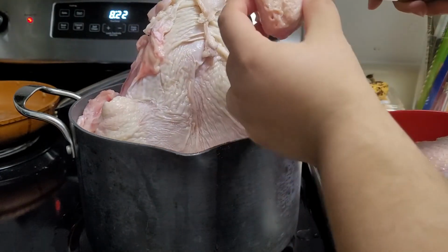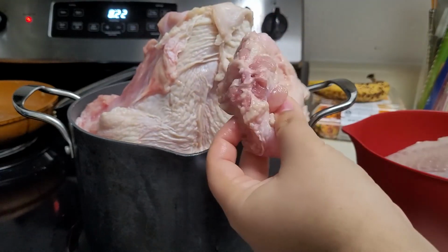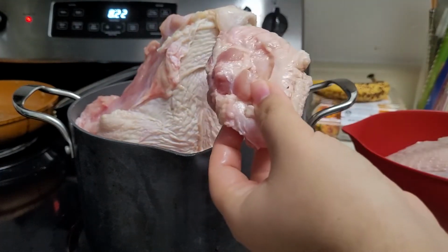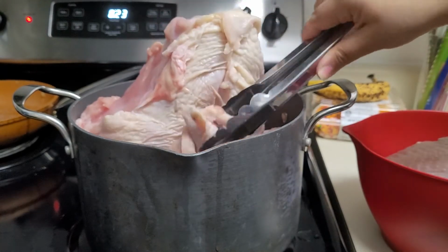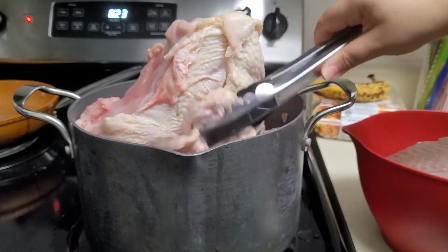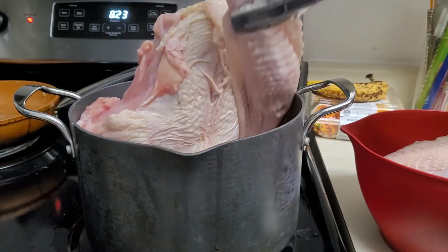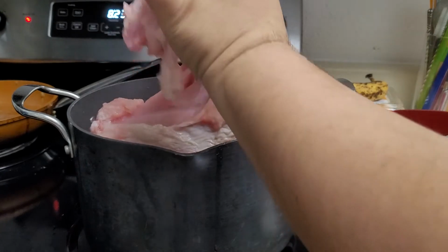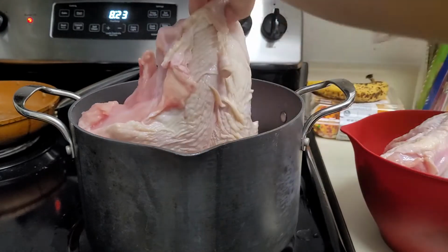This is, I believe, the turkey heart. Again, they had this just inside the turkey, and I will give this to my dog. She's quite picky and she won't eat it raw, but I'll boil it and just give it to her. And then I have my 2 wings, which I'm not going to boil right now. I'm going to pull these to the side with my other stuff.